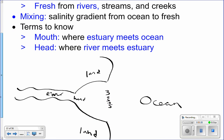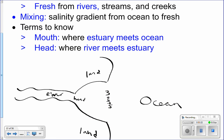So here's kind of what it looks like. You've got the river running in, ocean, and it's semi-enclosed, all right? So it's partially cut off. You can't have water coming in from over here. And then fresh water, salt water from the ocean, mixing between the 2, and so you've got an estuary. 2 terms that you'll hear when referring to estuaries: the head of the estuary refers to the area where the river's running in, and the mouth of the estuary is where it opens up to the ocean.